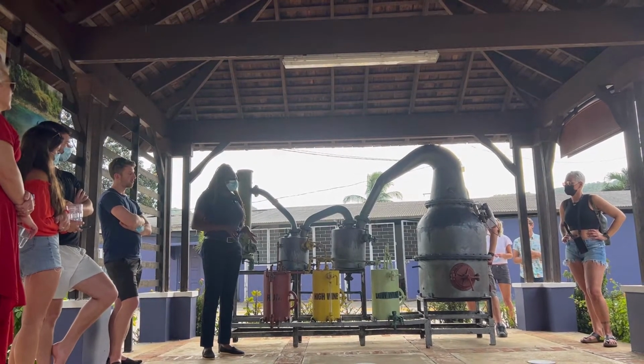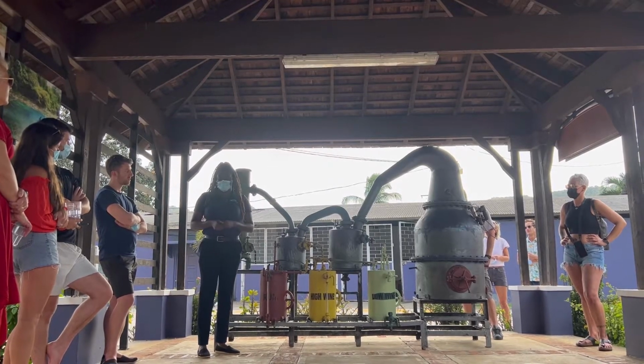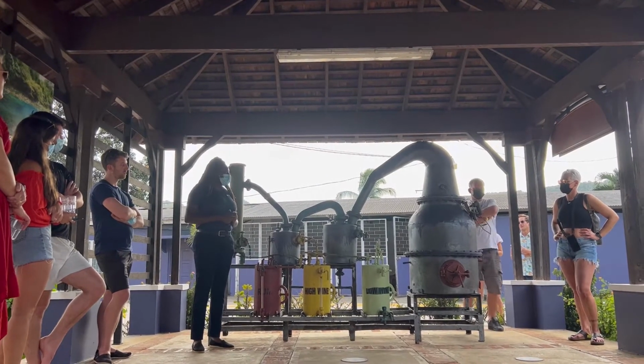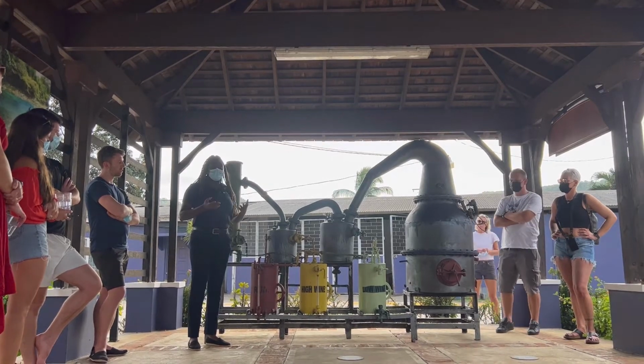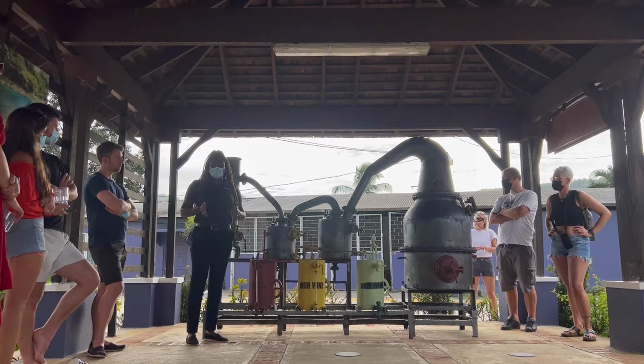You will not see the column still. There's a reason for this. Last year we did 10 million liters of rum. It was not enough. We ran out of supply. So for this year, we're expanding. So we moved the column to a different location.